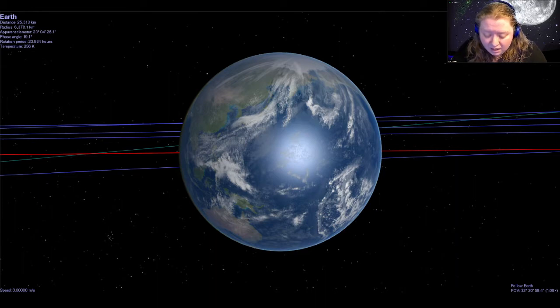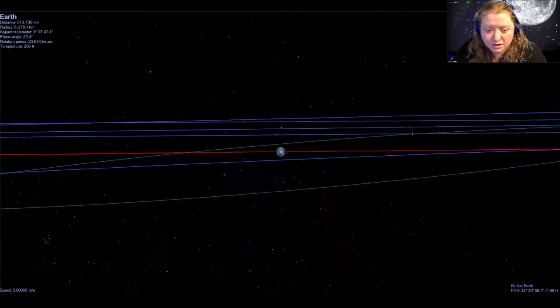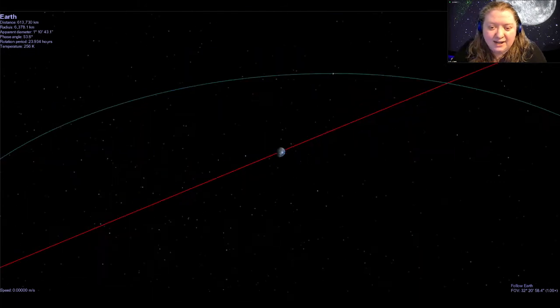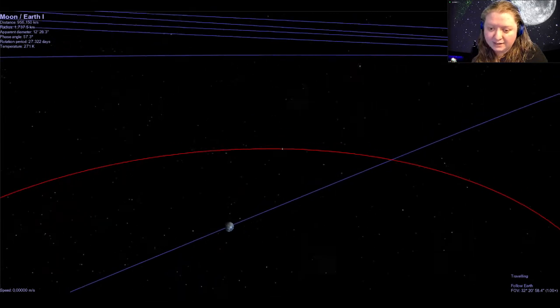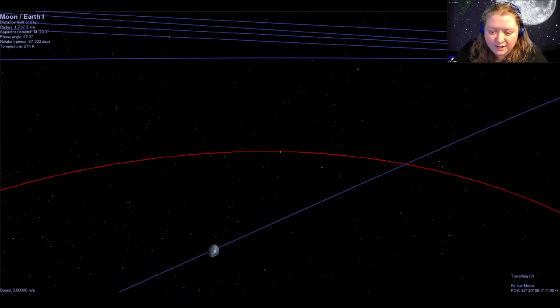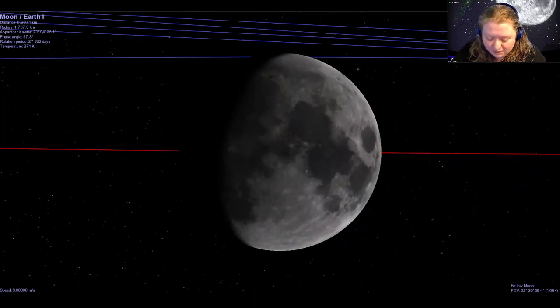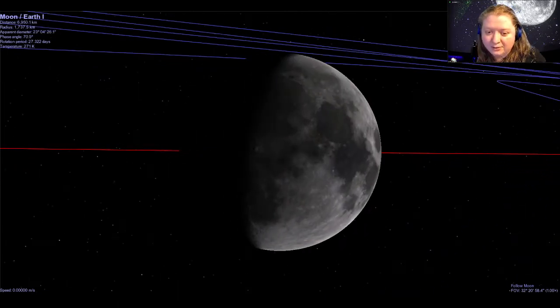Another different thing is Earth is the first planet that we have visited that has a moon, because Mercury and Venus do not have moons. And so here is our moon up close.